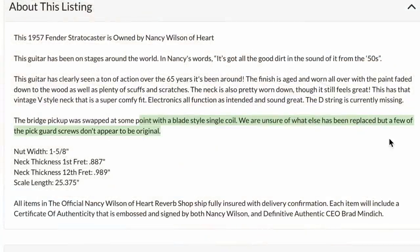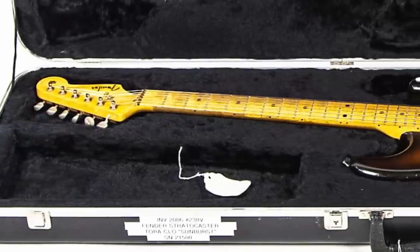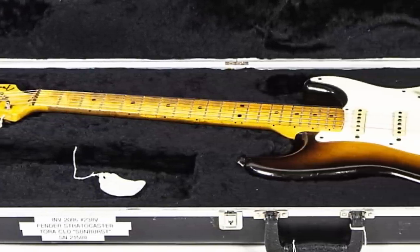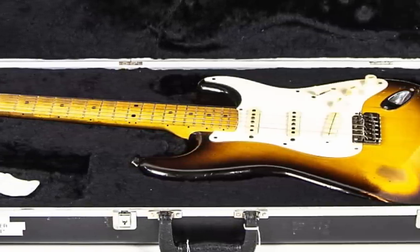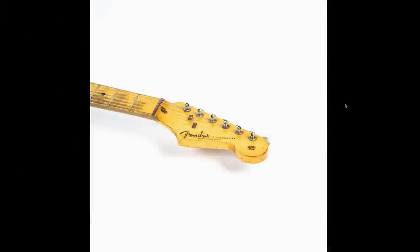It's kind of strange that Reverb doesn't have the ability to have like CME look at these or some other Fender expert. I mean, when you're selling something for $50,000, granted, the premium's mainly for her name, but it would be nice to have a full detailed rundown. But at least they're being honest. They don't know. I'm not 100% sure either, but I at least saw the brass nut.